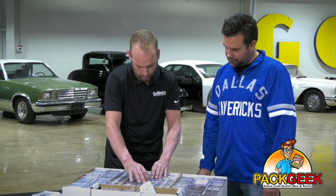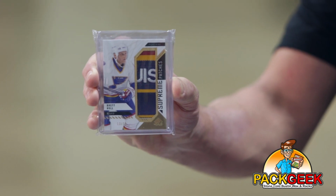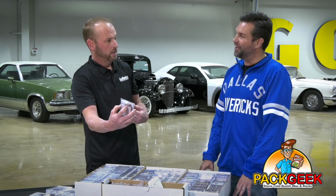Let me find you some of the really unique patches. Oh my gosh. Like the St. Louis Blues logo. That is a wildly cool patch. This card is numbered to 15. And another thing that is weird about me, my lucky number is 13. So anything numbered 13 to Brett Hull, I try to acquire.